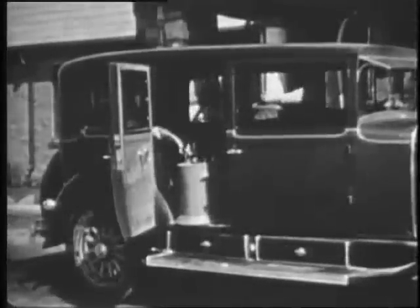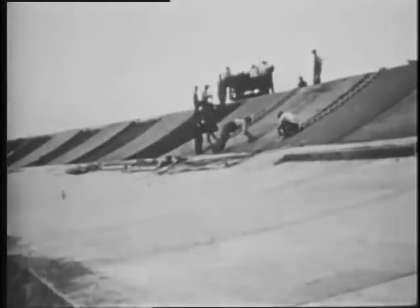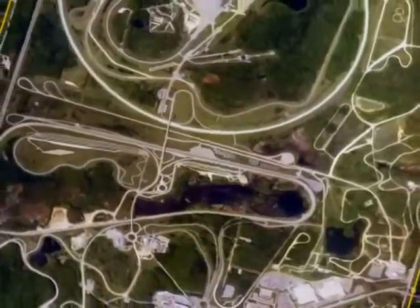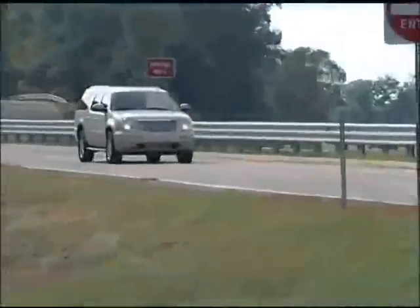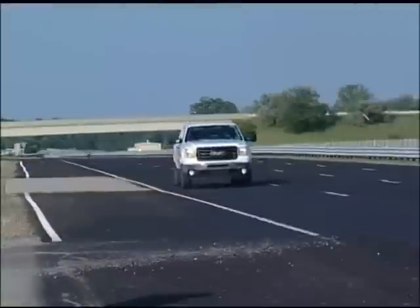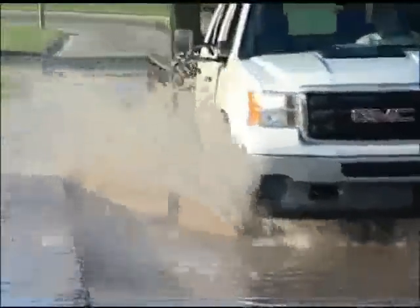A lot has happened since 1924. New land was acquired, new tracks and facilities constructed, resulting in what today is one of the largest testing facilities in the world. The Proving Ground has over 100 buildings on 4,000 acres and 140 miles of road. Both paved and gravel, these roads match any description you can think of. Bumpy, hilly, straight, curved. And they provide driving challenges of varying severity.